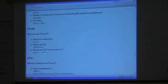This is a clever code. If t was a power of 2, it returns a 0. And I won't explain exactly how it works, but basically, if you have an 8, you subtract 7 from it, or you get a 7 and then you add it together, you get nothing. It's one of these sleepers.